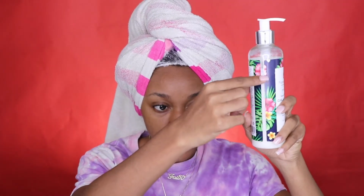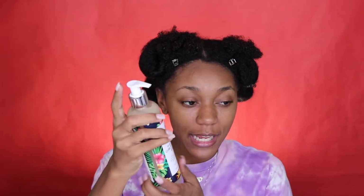So you guys, I literally use this much in the shower. That's it. I like to go ahead and put a shower cap on to let my leave-in conditioner, hair milk, whatever I'm using, marinate. Okay, you guys, I'm gonna go ahead and go straight in with the Curl Defining Gel.